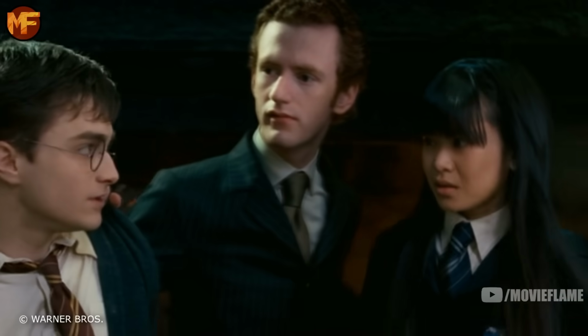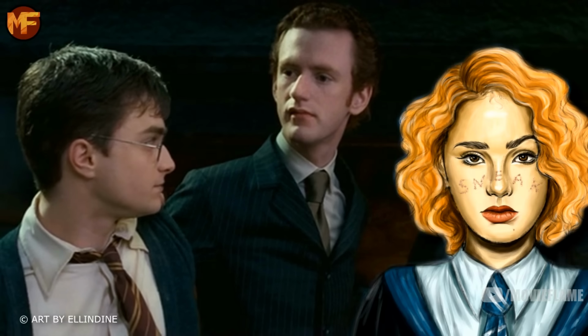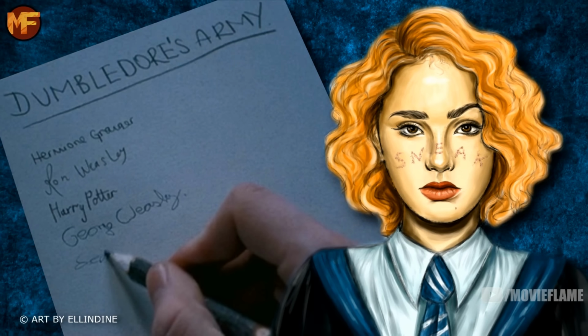In the film, we find out that Cho betrayed them, but in the book, it wasn't Cho, it was actually her friend Marietta. And just as Hermione had planned, the jinx that she had put on the piece of paper that everyone signed made Marietta have the word sneak written across her face in pimples.